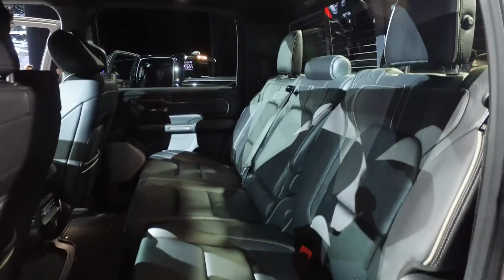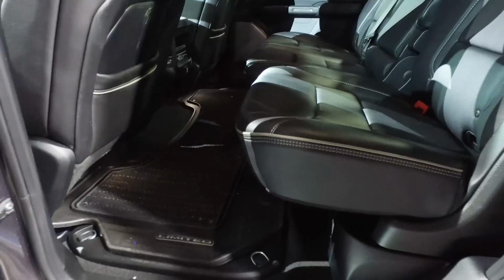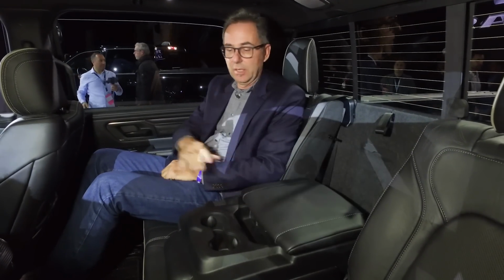They've made the cab 4 inches longer, and they've put it all back here. And now the legroom rating of this truck is higher than anything else in the segment. You can see I'm 6'2", plenty of room here. And check this out. Right? Slide and recline. Love it. And then this is a nice sculpted center seat. Looks like it'd be comfortable, but it also folds down. Nice center console. So great.